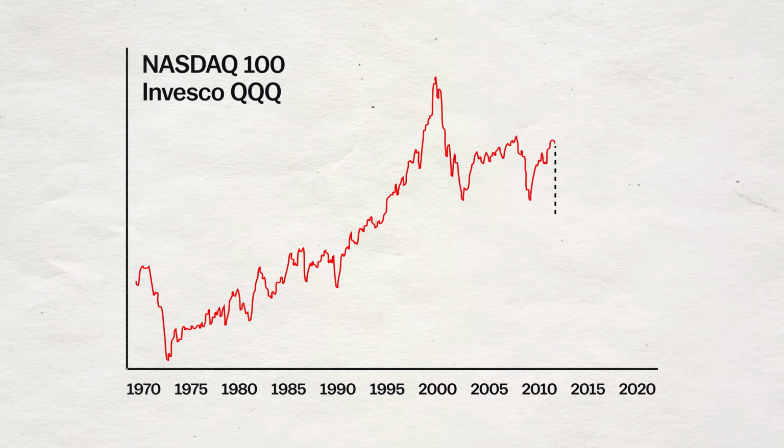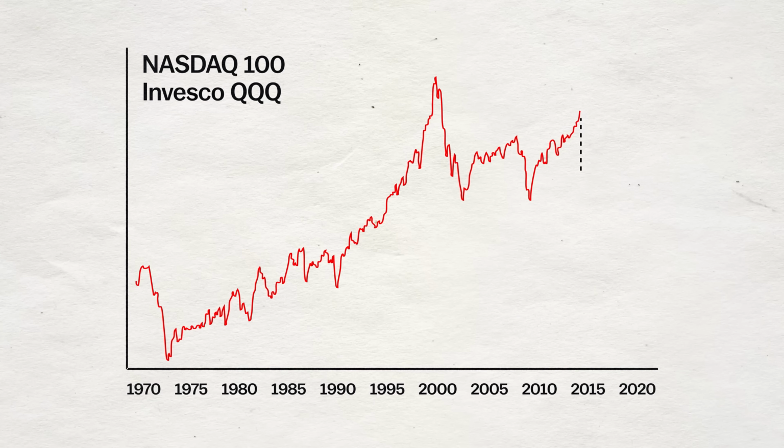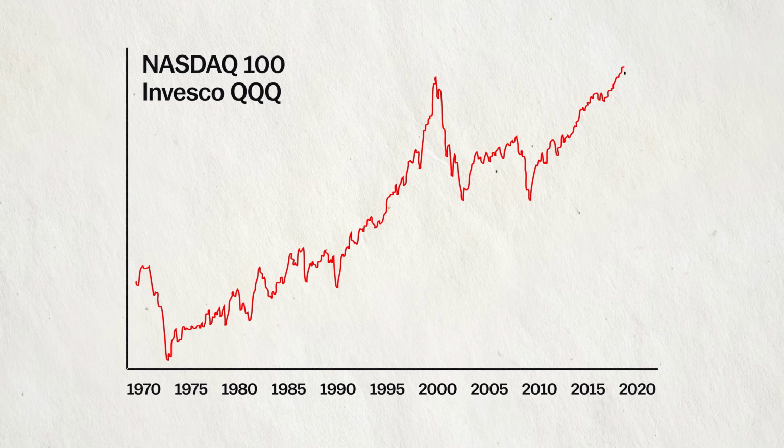If you just kept holding and your money invested, then in October 2010, you would have made your money back. By September 2012, the ETF jumped to over $70 a share. And in 2021, it was over $403 a share. That's nearly an 800% gain.